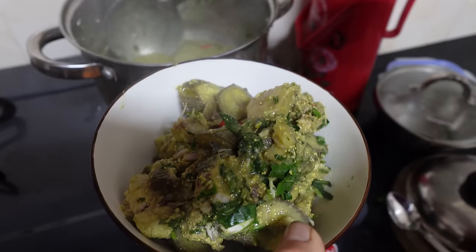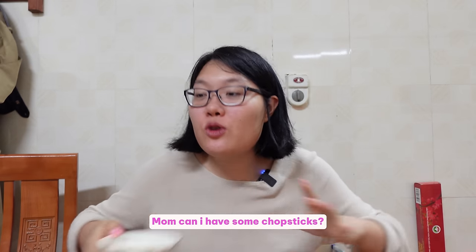Yay! We need rice too. My mom said that for the protein, a pig leg would be way better. We don't have pig leg today, but we have fish. Honestly, for this dish, I would rather eat the green banana, so the protein is not that important. In case you're wondering what the dot dot dot dot dot here is, it's actually fish egg.